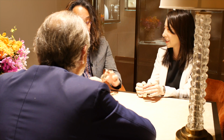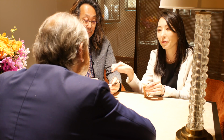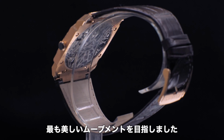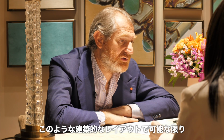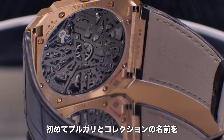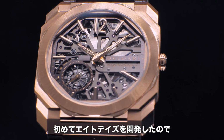So the layout of this new movement is quite beautiful. Yes, the back is beautiful. Honestly, we try to have the most beautiful movement possible with this kind of architecture and layout that we have. For the first time, we use Bulgari and the name of the collection on top of the movement, on the dial. For the first time we write 8 days.